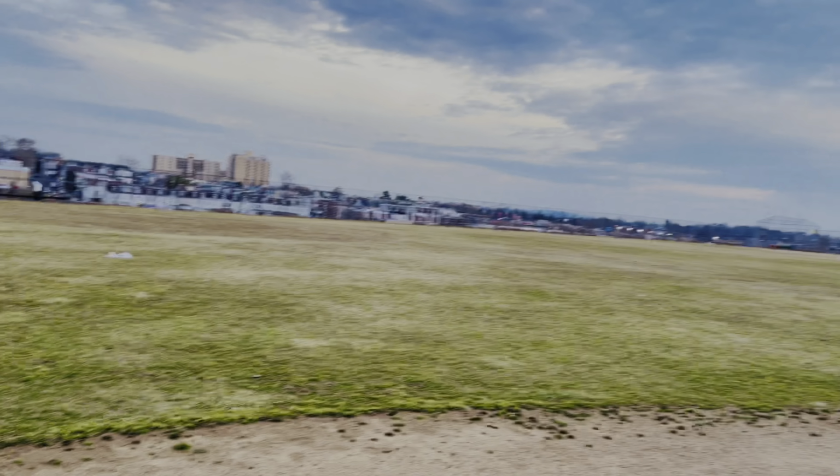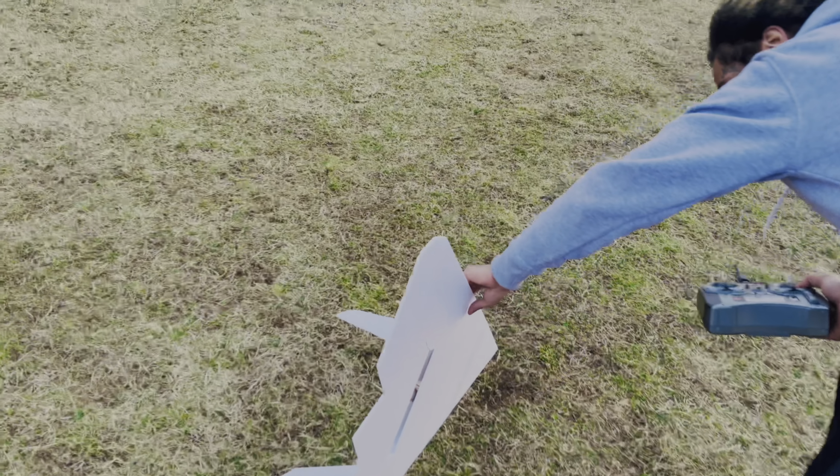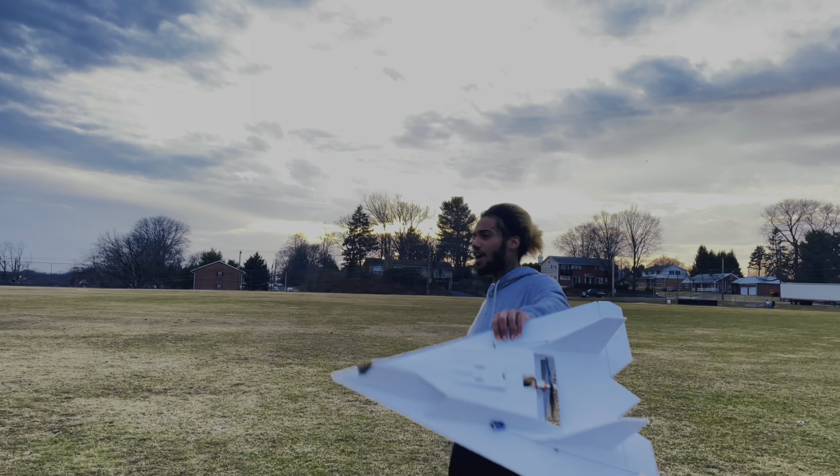Very important, guys. If you live close to an airport, guys, you gotta be very careful. All right, coast is clear, guys. Pretty good. Let's try it again.